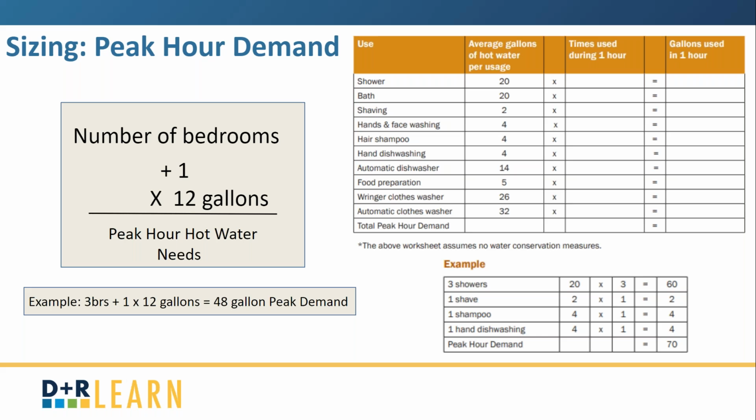In the case of the example on the left, where you take the number of bedrooms plus 1 times 12, using that example that I put in below, you have 3 bedrooms plus 1 is 4, times 12 gallons is a 48 gallon peak hour demand.